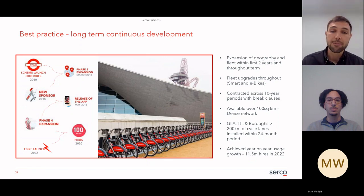So it launched in 2010, and obviously was a popular service from the outset. Funding was identified early on by the authority, and that popularity was exploited through further expansions quite quickly. So the scheme doubled in size over the first 2 years, enabling it to continue that user acquisition. The contracting term was a period of around 10 years, which enabled the operator to learn about the system and enhance it. And there were mechanisms within the contract to upgrade the system.